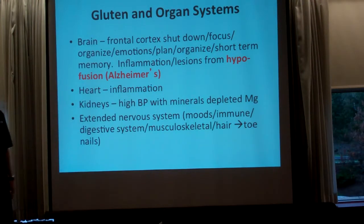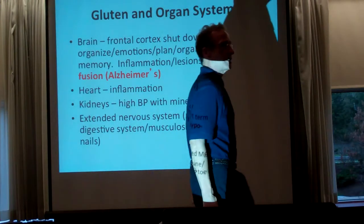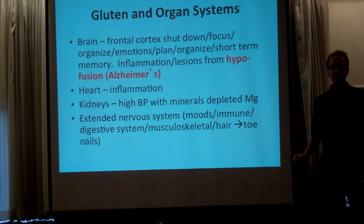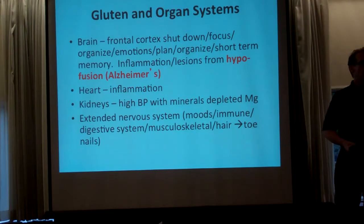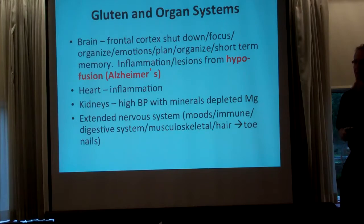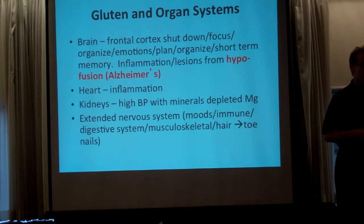Big word, hypofusion. Alzheimer's. They don't even know what causes Alzheimer's today. So I'm going to tell you what I think is causing it. Altered fat metabolism, gluten, trans fat. You want to avoid as much processed food as you can. Just trust me, you want to avoid processed food.